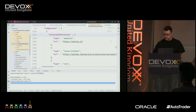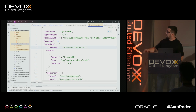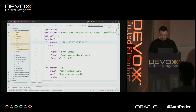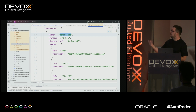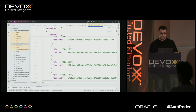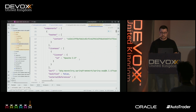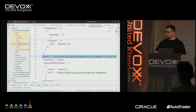This is how a software bill of materials looks. It follows this CycloneDX format, which is a standard specification. If we have a look at one of the first components, this Spring AOP library, we can see the version, description, and all the hashes we can use to verify the integrity. We have the license, Apache 2, it's open source. And then we have this package URL. This is an important piece of information because it's what vulnerability scanners use in order to check if there's any vulnerability associated with any of these components.